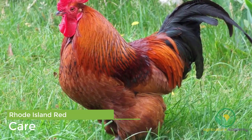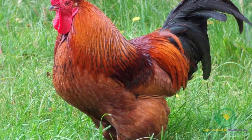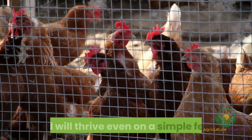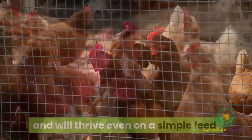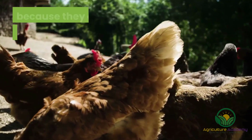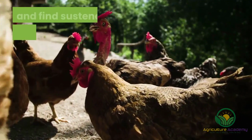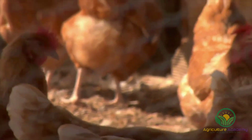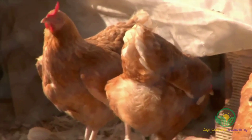One of the most appealing characteristics about the Rhode Island Reds is the little care they require. The hens are extremely self-sufficient and will thrive even on a simple feed. It is recommended that you scatter feed around your enclosure and let the chickens forage for themselves when it suits them. They are a great option for free-rangers because they can easily fend for themselves and find sustenance in many insect species.